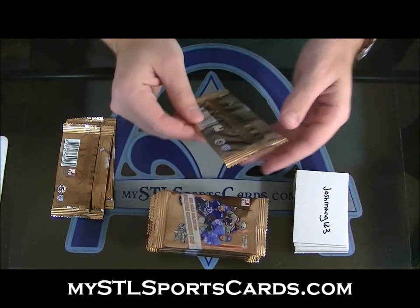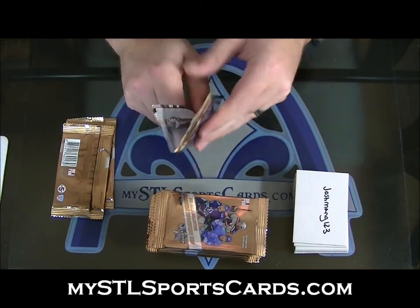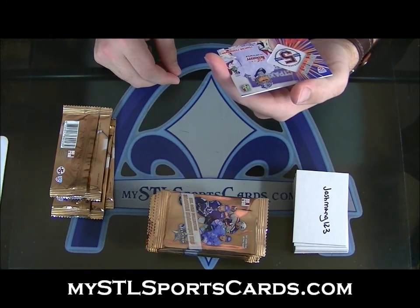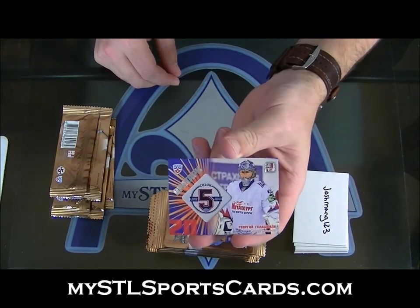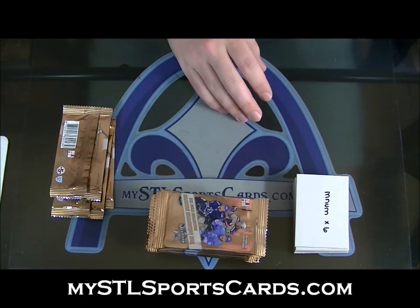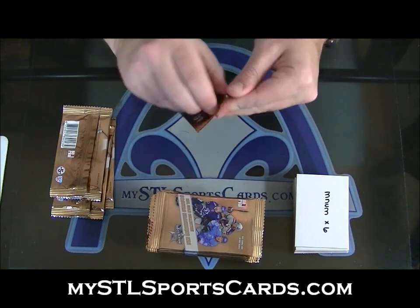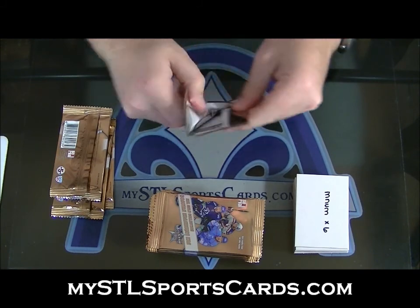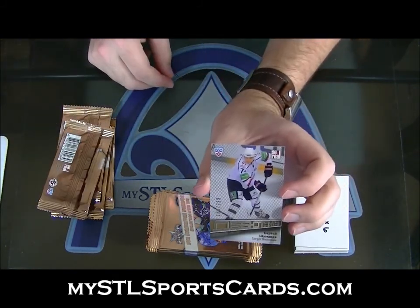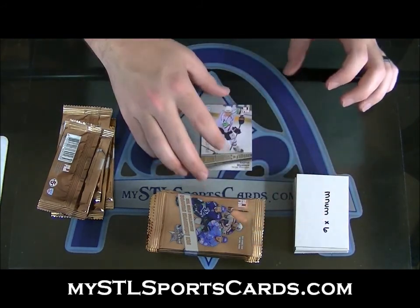Next up is Josh. We have a 5-year anniversary of Georgi Jalashvili. Not sure on that one. Then here we go. 6 in a row for M-Num. Alright. Here's number 1. We have a rookie of Sergei Shumakov. Number 299 rookie.